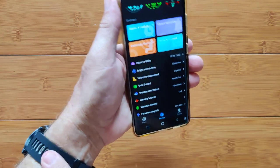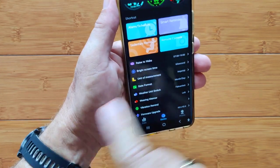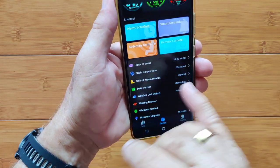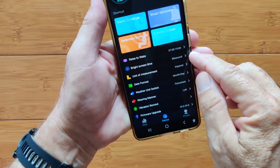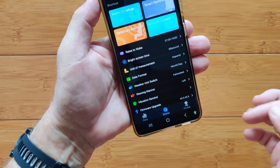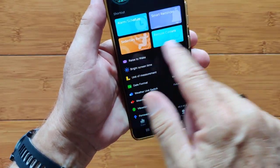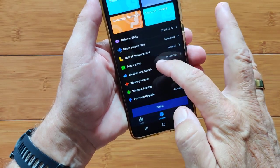You cannot set it from the watch. That's something I wish was here. You're stuck with what you got. You have to come into the app, make sure it's paired in order to change the timeout time. Your measurements, date format, weather units, all these other things are there. You can set alarms, smart reminders, and a remote camera from here.